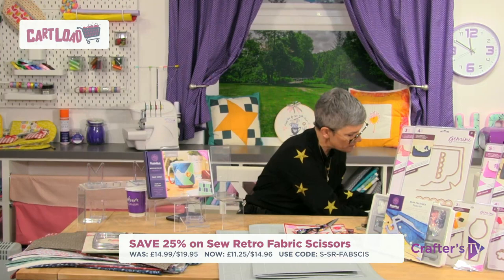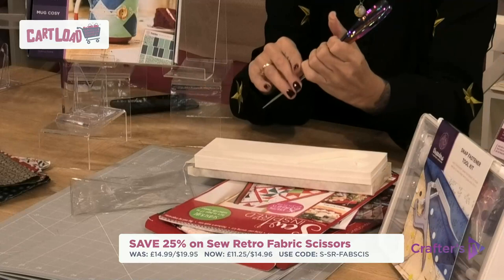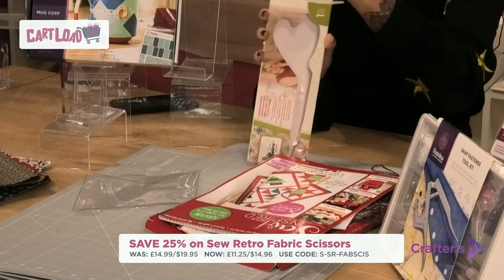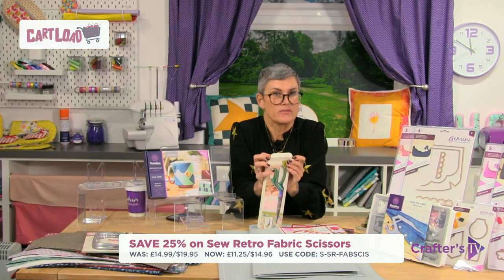So let's get the box out. They come in a nice box so you can keep them. Bernie tells me off if I don't keep them in the box, because she's bossy like that. So you can keep them safe so they don't get scratched. And that makes them a lot easier for wrapping up if you are going to give them as a gift, or just wrap them up for yourself. There's no reason why you can't do that.